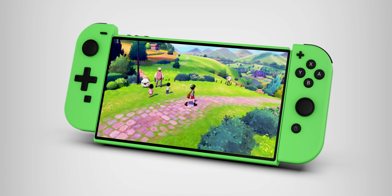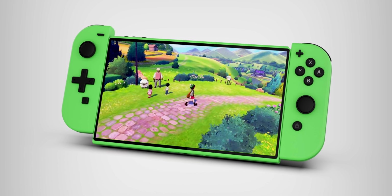So will there be a Switch Pro at some point? Well, very likely. But I just don't see that happening until, I don't know, at least 2023 or so, which pretty much means that if you're looking for a fixed home console, then I would say just avoid the Switch. But if you're looking for a portable console, the Switch is really your only choice.